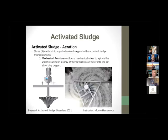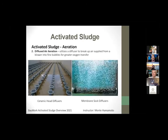One of the things to have a good, healthy activated sludge is you need aeration, you need oxygen. How do you get that into your activated sludge system? Well, you can do it mechanically. They have mechanical mixers that will actually cause a lot of splash, bringing atmospheric oxygen into the tank. Then there's diffused air, where you take air, compress it to high pressure, and blow it through these diffusers. What the diffusers do is they break up the bubbles, which creates more surface area and more opportunity for your bacteria and microorganisms to get that oxygen.